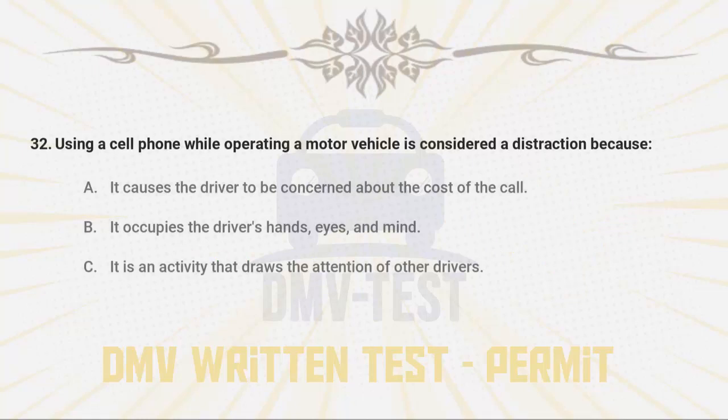Using a cell phone while operating a motor vehicle is considered a distraction because A. It causes the driver to be concerned about the cost of the call. B. It occupies the driver's hands, eyes, and mind. C. It is an activity that draws the attention of other drivers.